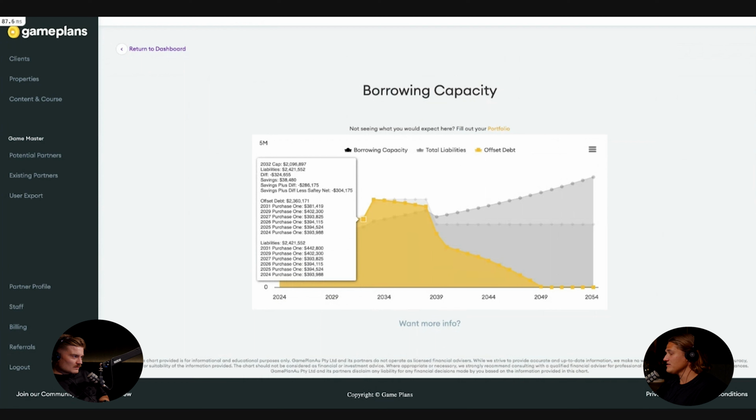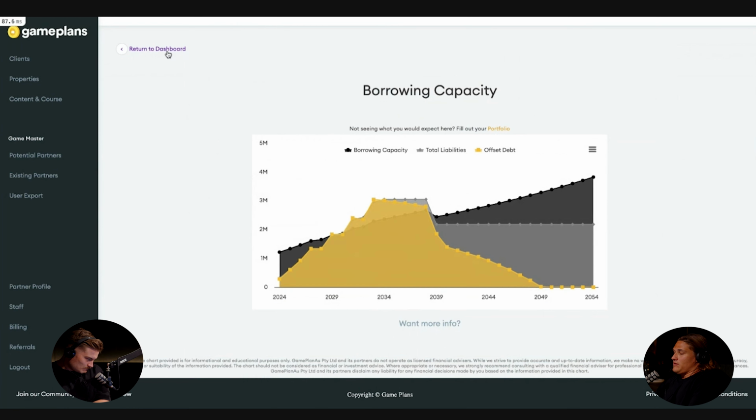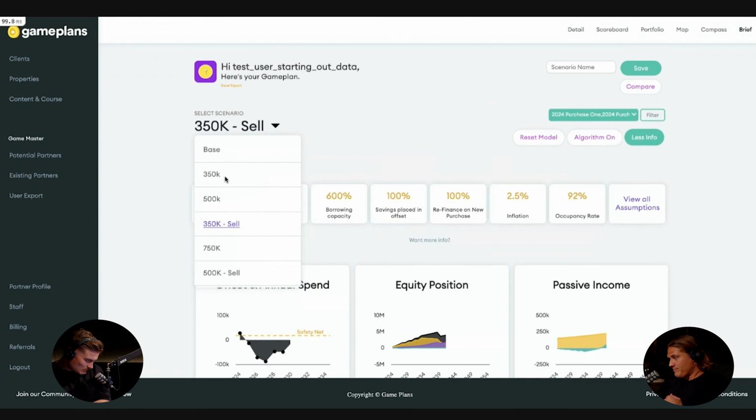And then for the last one, we're probably going to have to use a different type of entity structure or something else. Okay. It's going to be a little bit harder to get into that final purchase. Interesting. All right. Too easy. Cool. Well, we can move to the 500K purchase now.